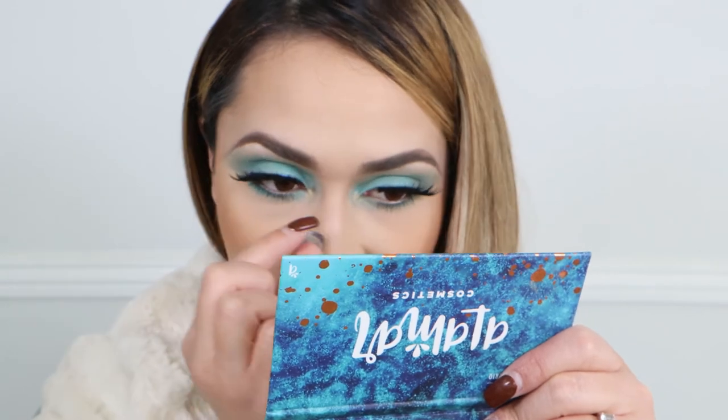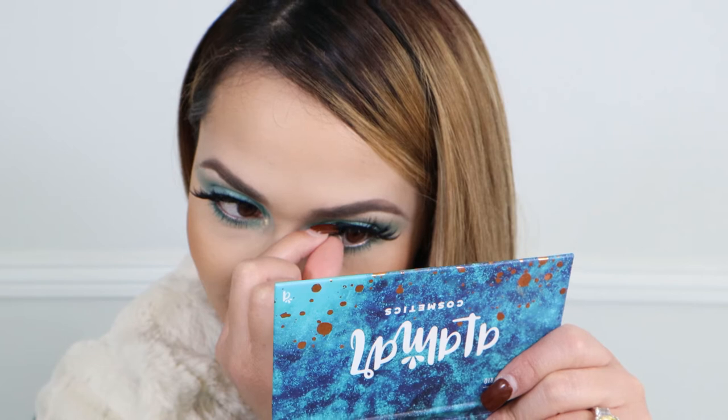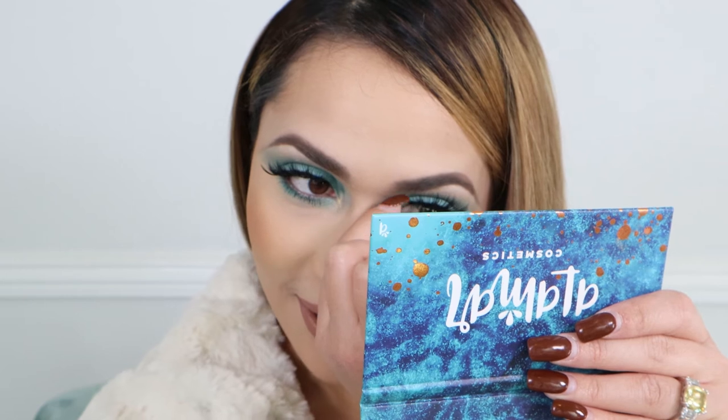Wow, this one was a lot easier to glue down. I don't know why. I think this eye of mine right here is just acting up. But, oh my God. Dude. Jenny. How pretty.